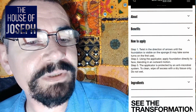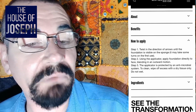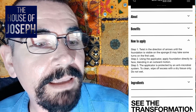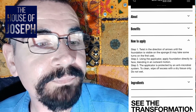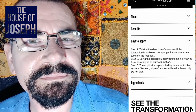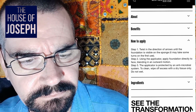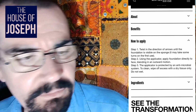Twist in the direction of arrows until the foundation is visible on the sponge. Okay, well, that took a bit of work, didn't it, from me? Again, I didn't know what I was doing, but it may take some turns on the first use. It did, but hey-ho. Step 2, using the applicator, apply foundation directly to the face, blending in an outward motion. Why are they calling it foundation? Have I got the right product here? Hang on. Yeah, that's it, isn't it? Yep, that's exactly it. Okay, doesn't matter, does it?